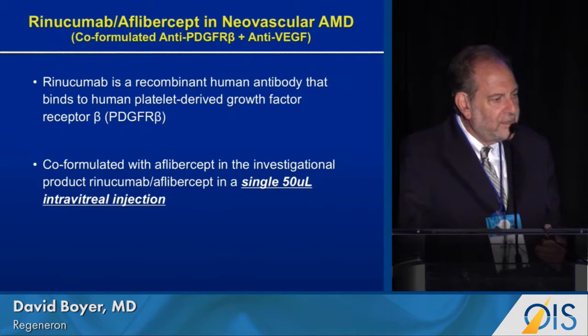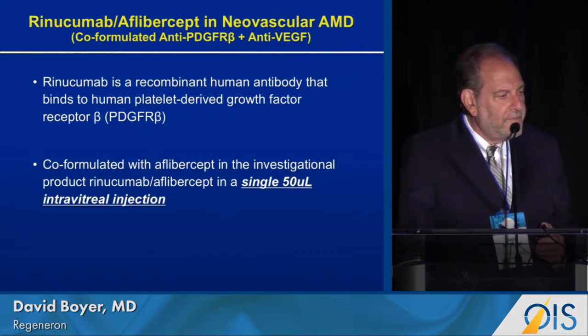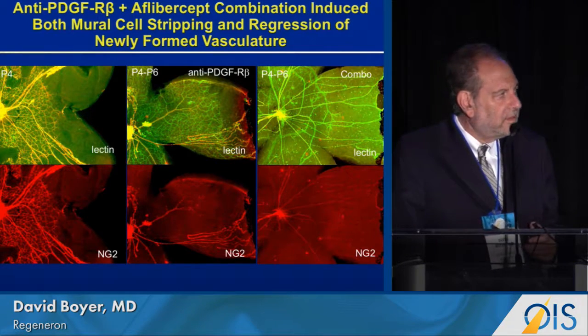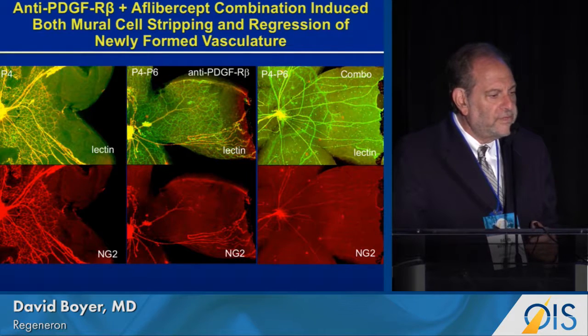Ranibizumab is co-formulated anti-PDGF and anti-VEGF. It's a single 50 microliter intravitreal injection, and it's a human recombinant antibody that binds to human platelet-derived growth factor receptor B. Now, in this study, when you used aflibercept alone, or if you used the anti-PDGF alone, you had a very excellent reduction in the mural cell stripping and regression of newly formed blood vessels. However, if you do both of them together, the effect was intensified.